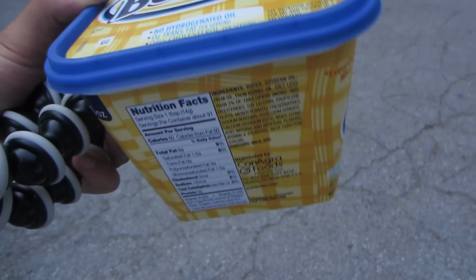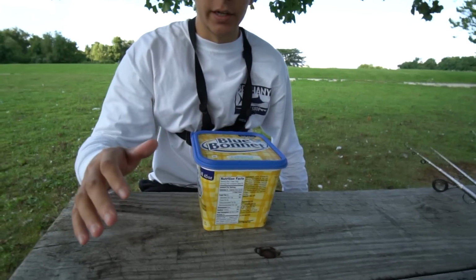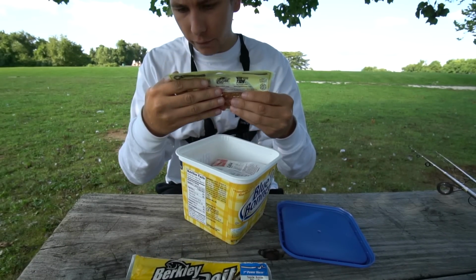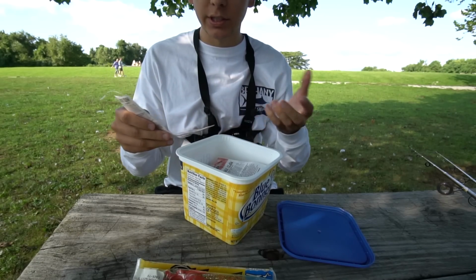I'm really curious as to what's in here. I'm hoping it's the stuff that was in the pictures, like all of it. All right, guys, let's get right into it. Oh, Berkley Power Worms, Tequila Sunrise. Hopefully these will be killer. I'm going to be using those today. So the pictures were actually pretty accurate. This is a 4.5-inch Culprit worm. You guys can see that right there. All right, yeah, everything that was in the picture is pretty much in here.